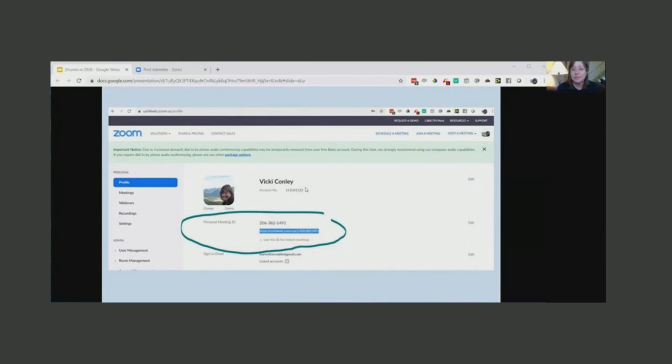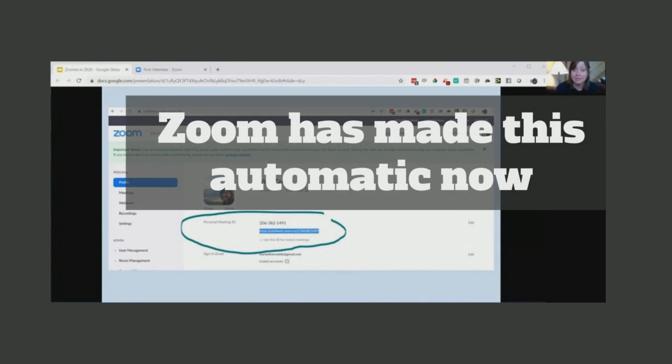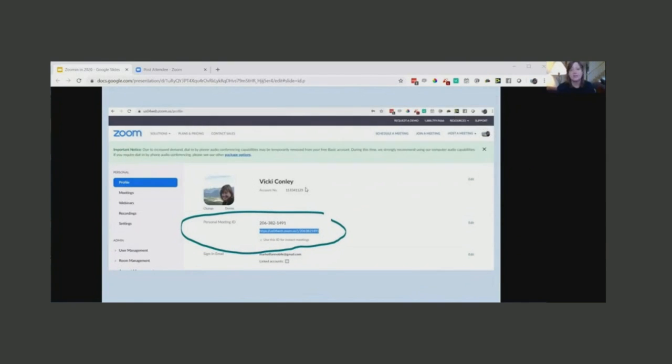You may want to create special links for important meetings or live and regular scheduled events. You can also require a password to enter the Zoom or establish a waiting room for guests to be approved by the host, which is you, to enter. These two things will also prevent hackers from entering into your Zoom. Yes, there are hackers everywhere.